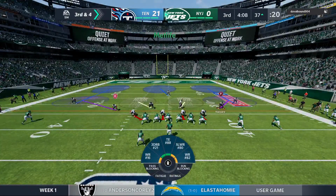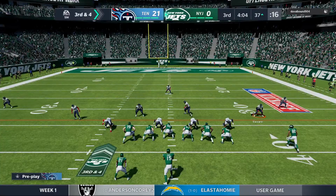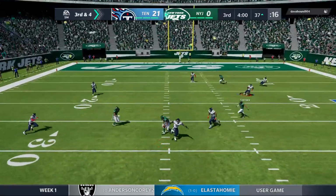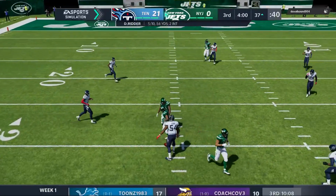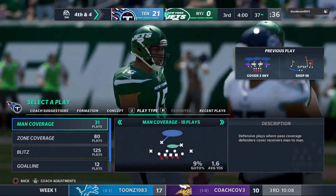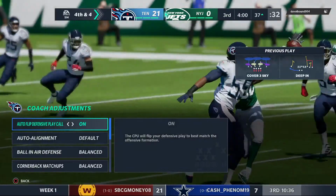This offense in desperate need of a conversion as they come up on 3rd down. Out of the gun, they'll look to throw. Fourth down now as the Titans defense holds up in coverage. He's had trouble finding open receivers all game, CD, and that's because really there hasn't been many. This defense has been all over them.